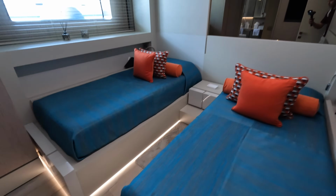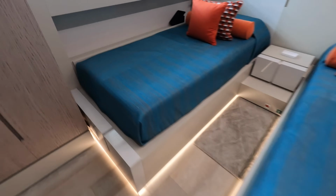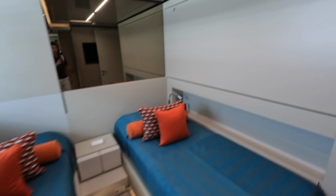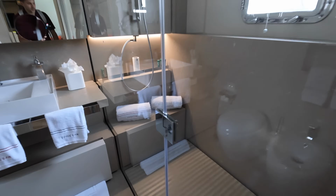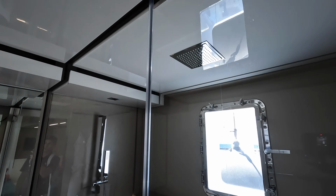This can grant you access to the crew area. So it's a little passageway for them to service these areas. But you have 2 single beds right here, and they're really good size. And you also have the Pullman berth, so you can sleep 3 in this room. Of course, you have full standing headroom, way more than enough. You have your closets and their ensuite. It's actually a really large shower.